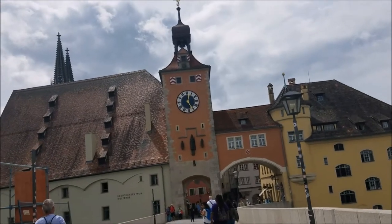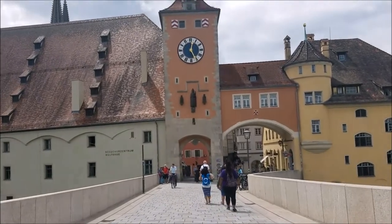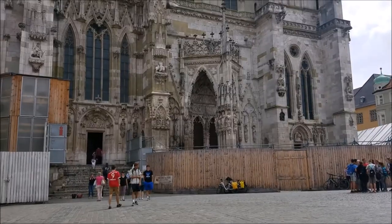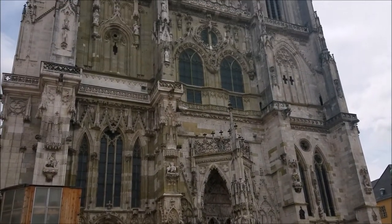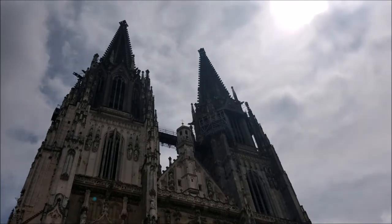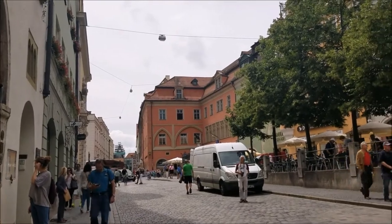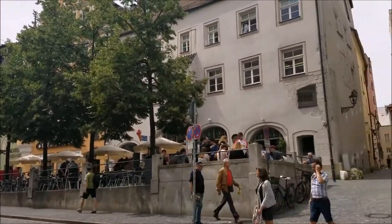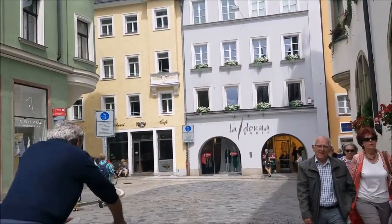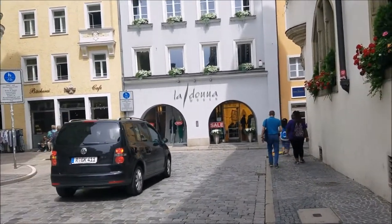So this is what's on the other side of the stone bridge. There's the entrance to the main little town area. Look how pretty that entrance is. Oh, it's so windy. I just love how all these little towns that we're stopping at are just so peaceful. Just really easy to get lost in its beauty.